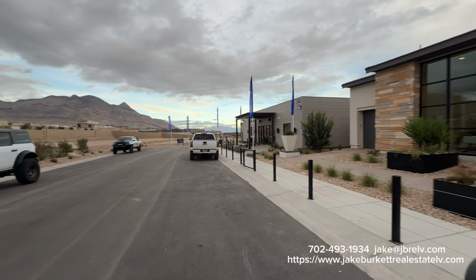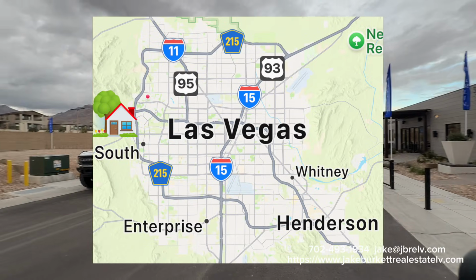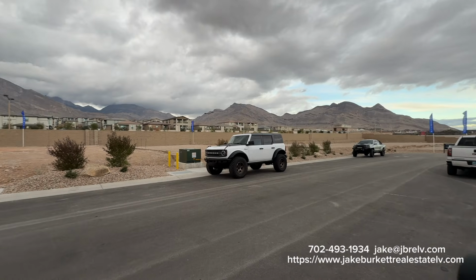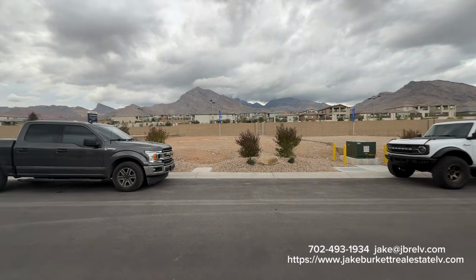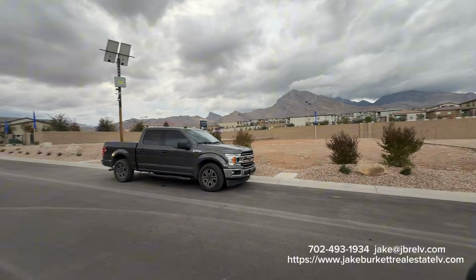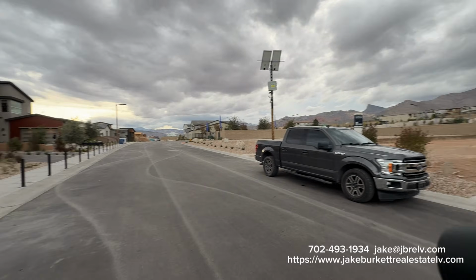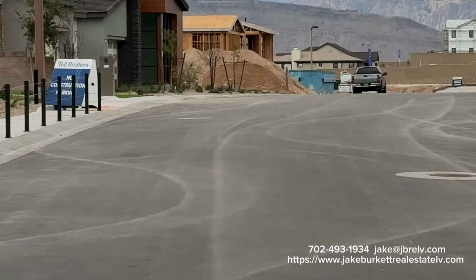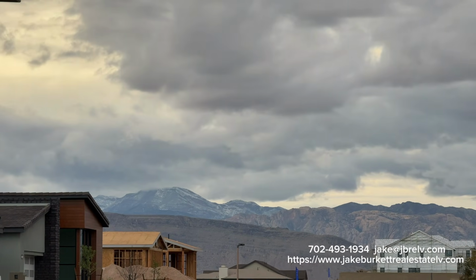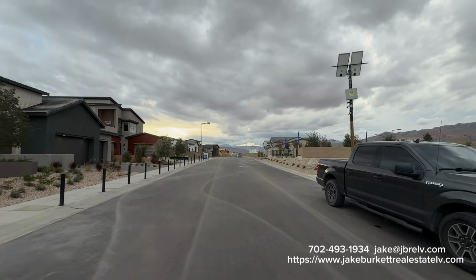So I call it the foothills. I don't know if anybody else calls this place the foothills, but I do. So maybe I've coined that term. We have the La Madre Mountains right here. It's a beautiful November, gloomy day for me. I like the cold. You can see the Spring Mountains over there in the distance. We got some snow on top. It's awesome. And we're in Summerlin.